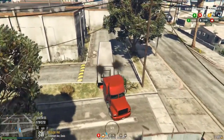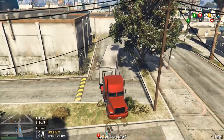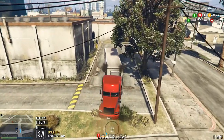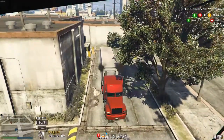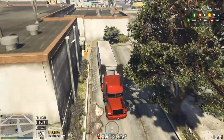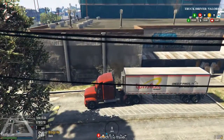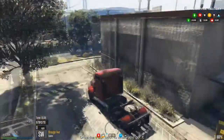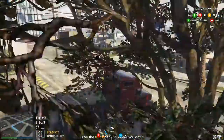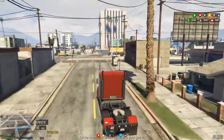Whoa! Looks like that speed bump actually works. Well, that's annoying. There we go. Hit H to deliver our truck or cargo, whatever you want to call it. And then we work our way back to where we got the truck from.